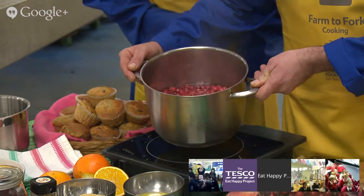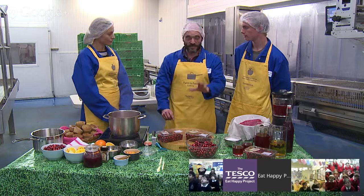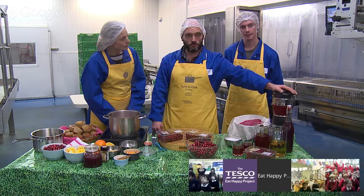Great. Okay. Now, it's quite important, before you blend your mixture, that you let it go really, really cold, because if you blend it when it's hot, it's really dangerous. And if you're going to use a blender like this, make sure you put the lid on, because you will not be popular at home if you turn your mother's ceiling cranberry coloured.